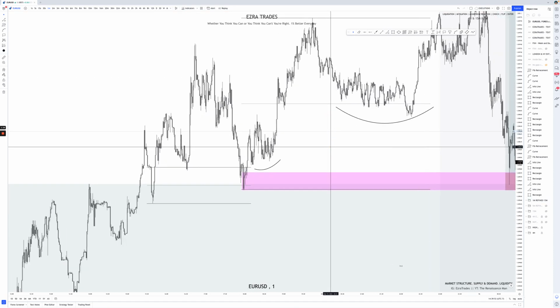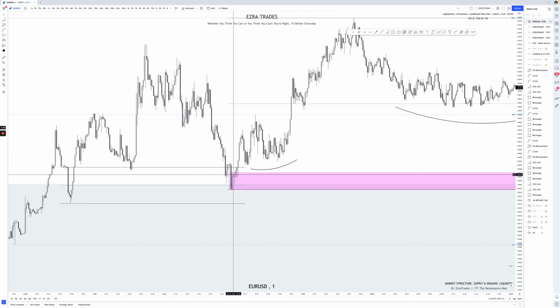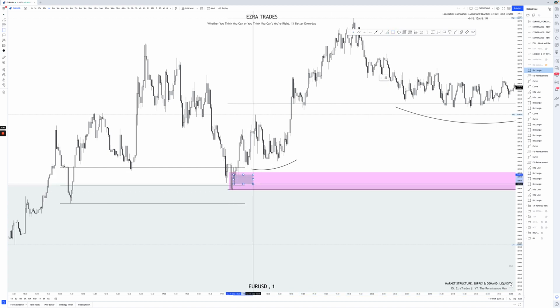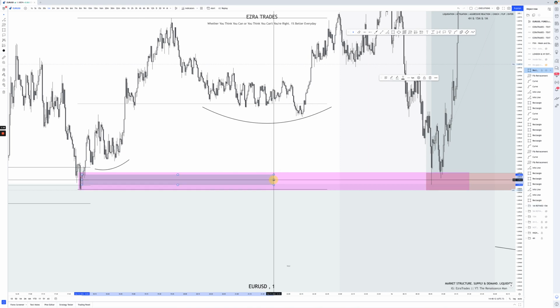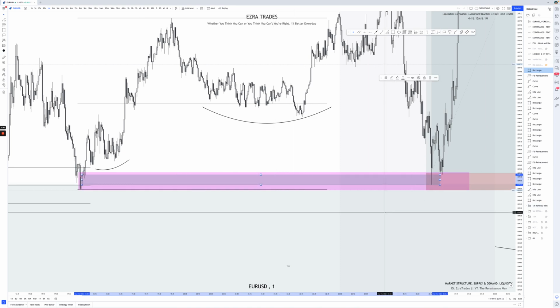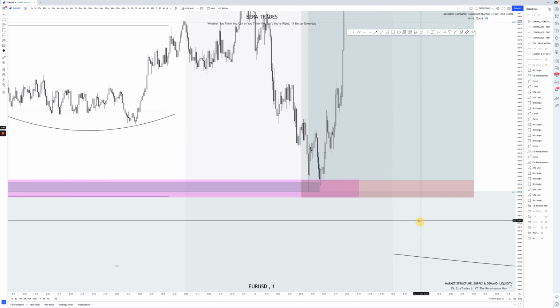So let's see what we could refine here. We have a sweep here, so we could take this sweep, right? We could take the entire extreme just in case, but we could also take this sweep. This is what has not been mitigated, so this probably would have been the cleanest POI. That one gets tagged. It's respected. We could take that as the entry for the 1 minute.